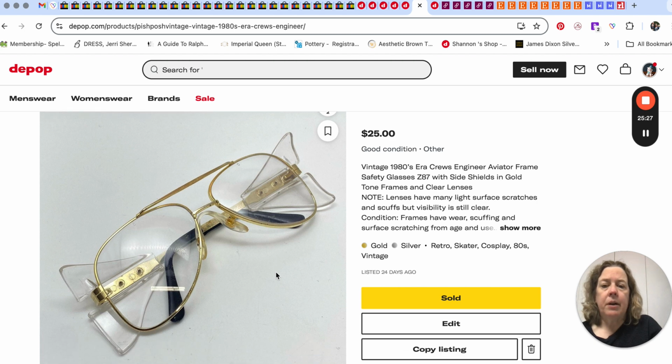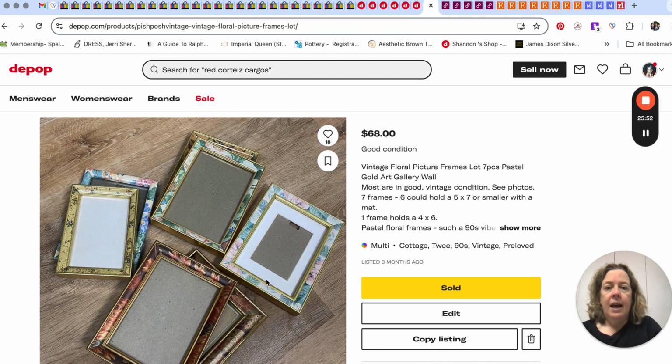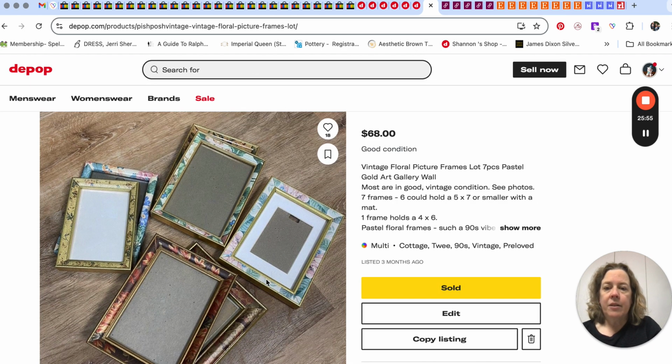We did pick these up on our little road trip. We were at a thrift store and came across their little bin of eyewear, I should say, not glassware, and saw these funky aviator style safety glasses with the shields on the side, and these sold for $25. And then a nice sale on here. I think this was just full asking price, $68 for these floral frames.